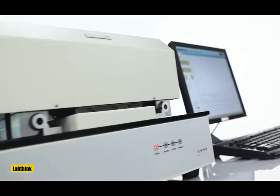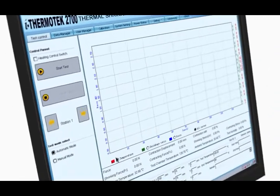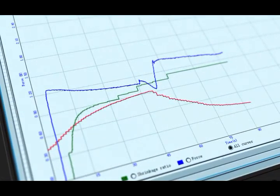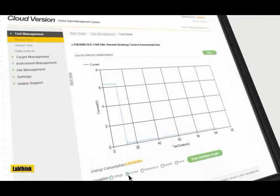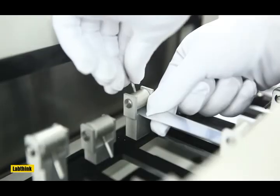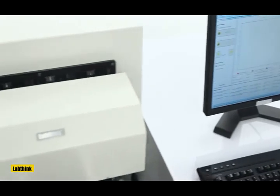i-THERMOTEK 2700 supports historical data search and comparison, as well as the reanalysis of original data, and it can display real-time thermal shrinkage force, contracting force, shrinkage ratio, and temperature curve. With additional sensors, the system can automatically monitor and display real-time voltage, current, energy consumption, temperature, and humidity during the test, which serves to analyze the reliability of test data. i-THERMOTEK 2700 can be easily operated and complete the testing process automatically.